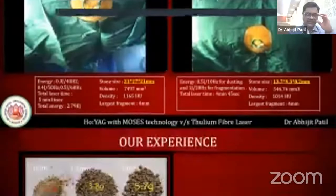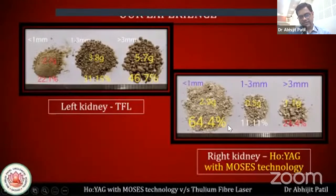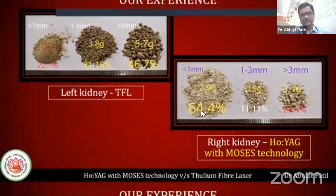Especially this slide is only pertinent to this patient. As we can see, thulium led to 46% of more than 3 mm fragments, while Moses led to 22%, and the other led to 64%. But this was just in one patient.